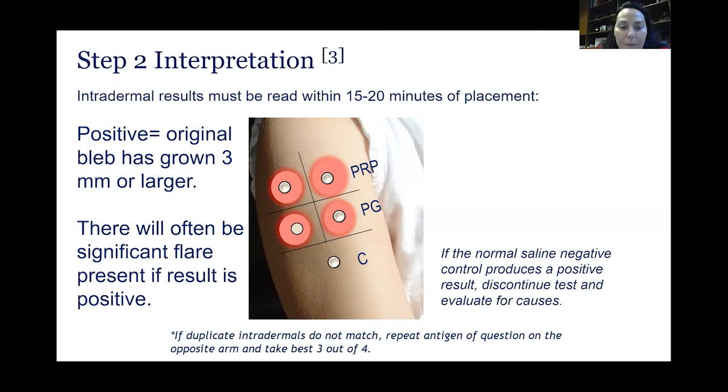Now, what happens if the two tests, like your duplicate pre-pen tests or your duplicate pen G tests, are discordant, meaning one is positive and one is negative? Well, in that case, which is estimated to happen about 7% or less of the time, you just want to repeat the test and place another one or two tests and literally take the best two out of three or three out of four. That's generally what is accepted practice in these cases.